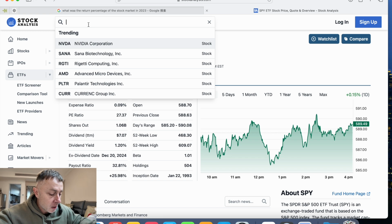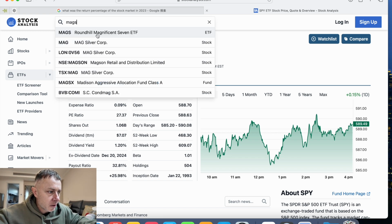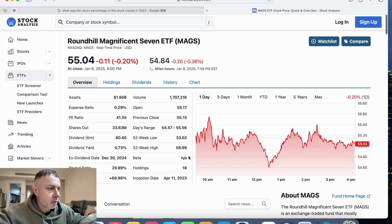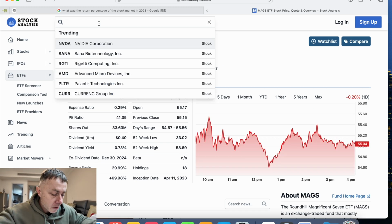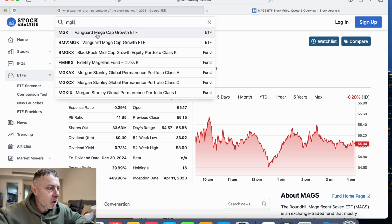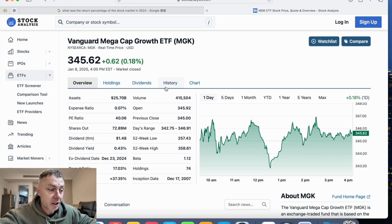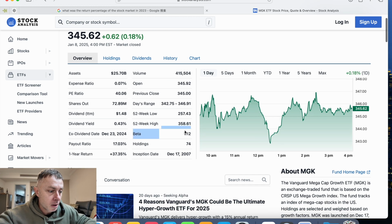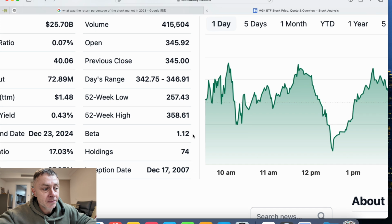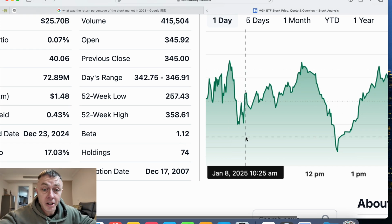Now, we only have a couple of funds here. We have MAGS, which is the Magnificent Seven, but MAGS doesn't show a beta on any of the websites I could find. But if you check out MGK, which is the Vanguard Mega Cap, which is mostly the mega cap, right? The mega caps are the $1 trillion stocks, which is the Magnificent Seven, right? So this is mostly the Magnificent Seven right here. And if you look at the beta on the Magnificent Seven or MGK mega caps, 1.12. So again, it's very close to being in line with what the market does.